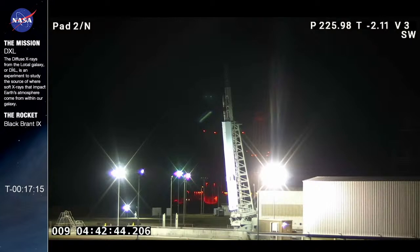ROA, this is LC. Settings are azimuth 84.4, elevation 81.9. That is a good copy. Check step 207.